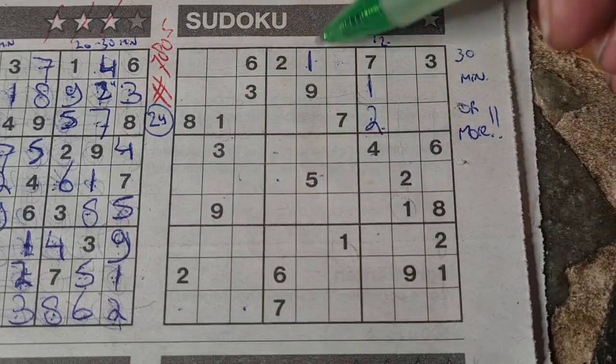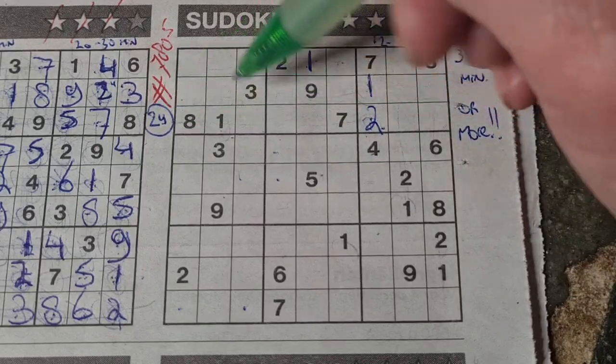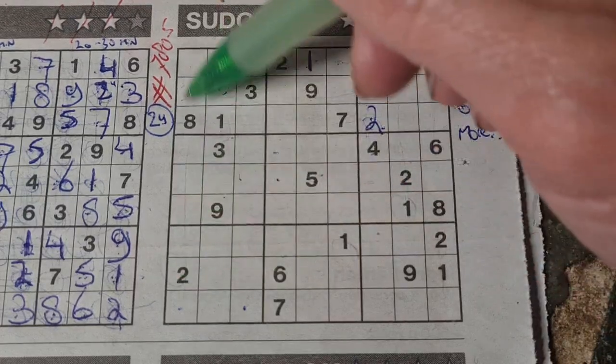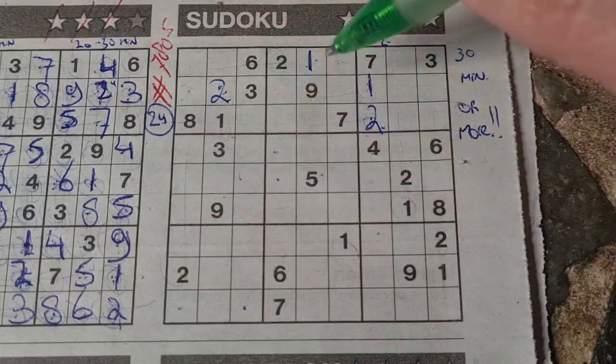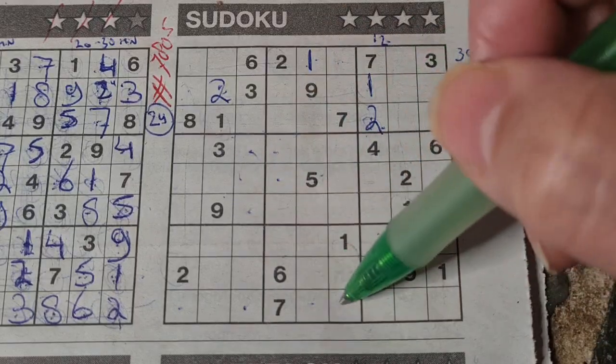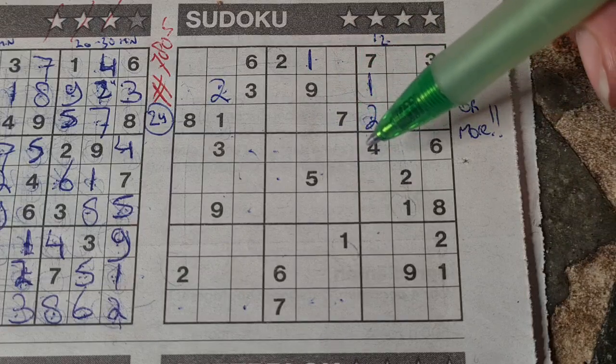Cannot continue with 1. How about the 2? 2 in this row, 2 in the third row, so in the row between, the second row, the only two places left, the 2 should be here or there. We have a 2 in this column, no 2 there, the 2 should be there. Cannot continue with the 2.